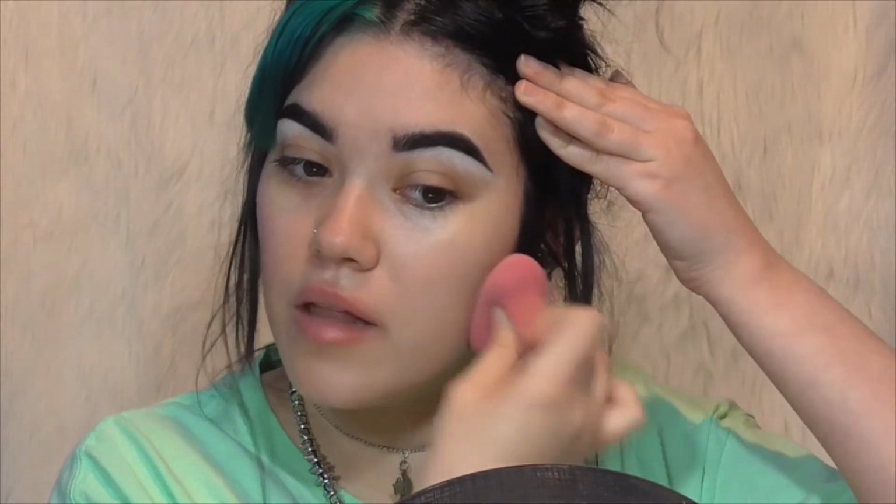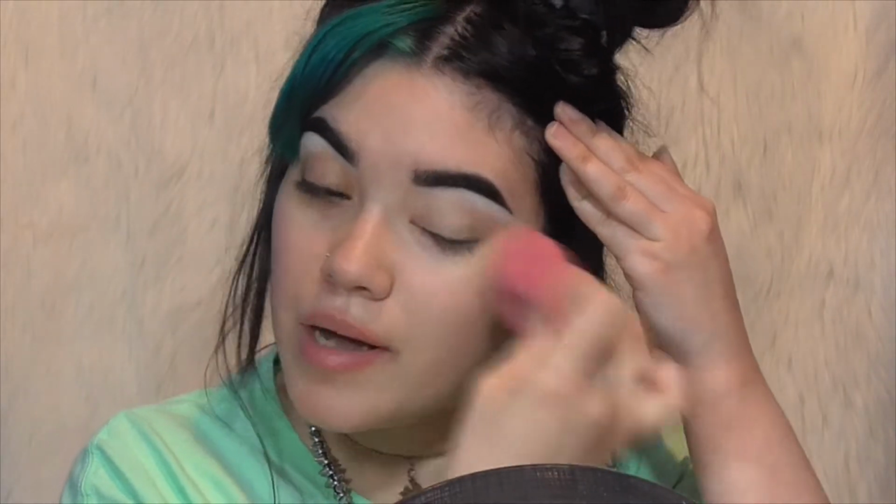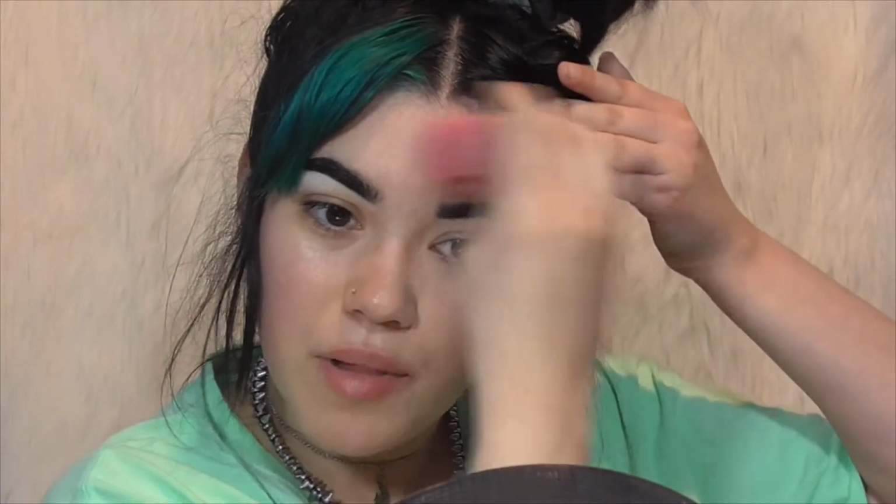I'm super excited to try this foundation. I hope I like it a whole lot more than the other one, only because I was so excited when I got the other one. All the reviews came out, all of the major YouTubers were like, oh, foundation is so good. And then I tried it out and I was like, what the fuck? I hated it. It was just so dry and crusty on my skin. And yeah, I just didn't like it.